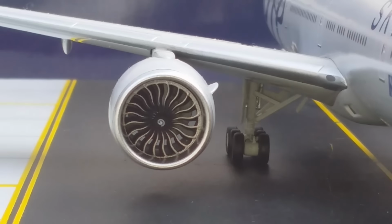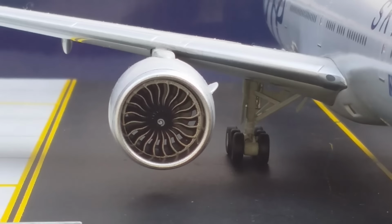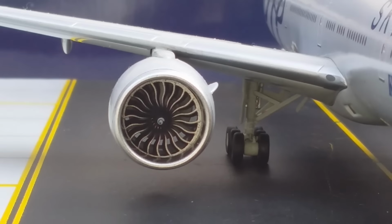Now you're looking at the engines on the starboard side, featuring the inboard landing light right there, and the fan blades over here spin as well. Alright, perfect.